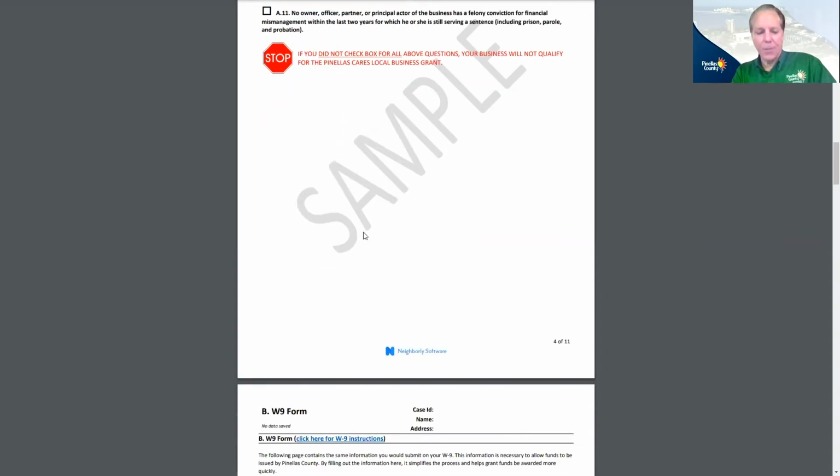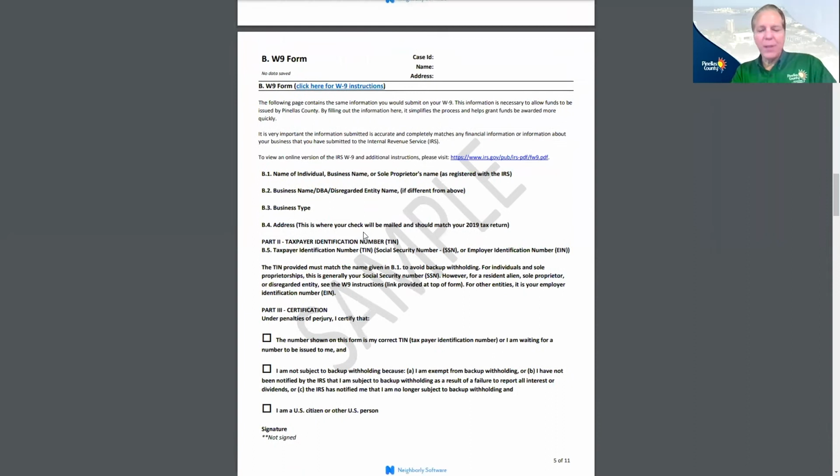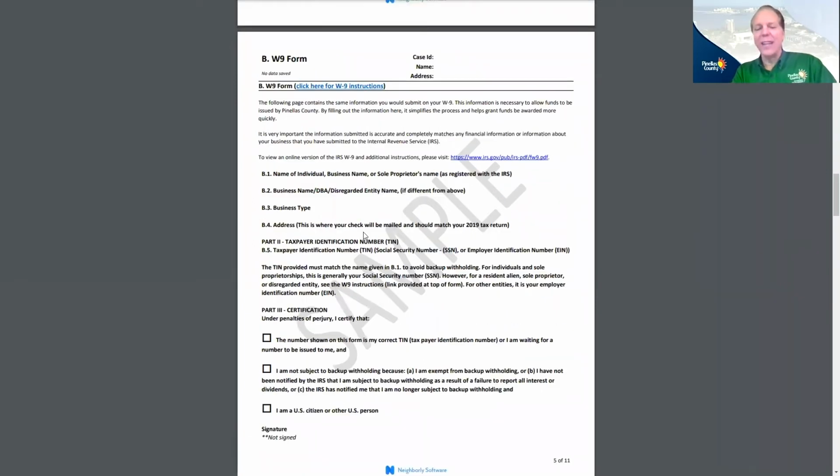Now, kind of a warning at this point, don't hit complete and continue until you've completely finished filling out that section of the form. Go back and check, because once you hit complete and continue, you will not be able to go back and change anything on that section of the form.